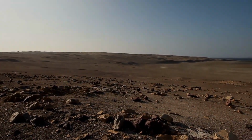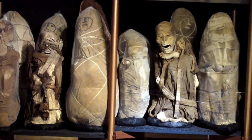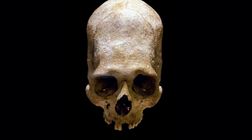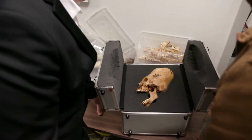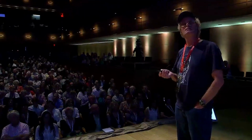In 2016, in one of the caves in Peru, researcher Brian Foster discovered a mummified skull of an unknown humanoid. This unusual find is a bone covered with thick brown skin. The skull is elongated, with a small facial area. The creature has large round eyes, a small chin, and a tiny mouth. The researcher himself is convinced that he has found the head of an alien being.